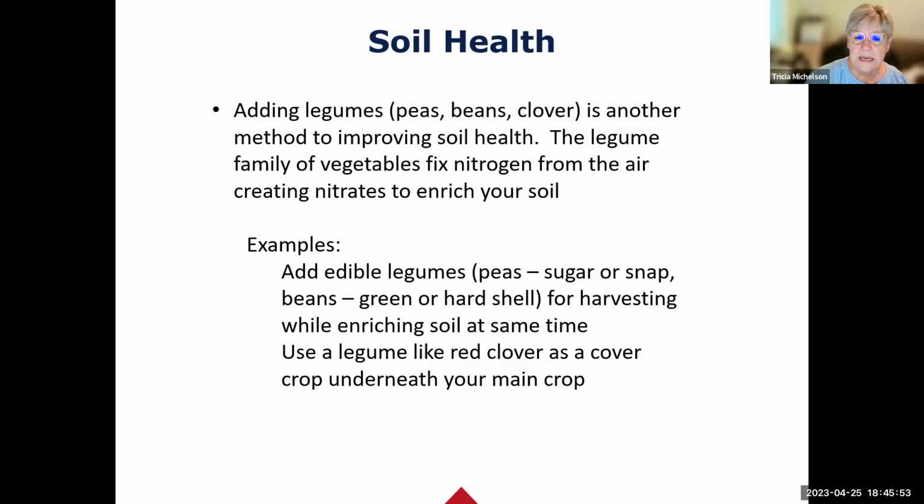So an example would be to add edible legumes like peas, it could be sugar or snap, beans, could be green or hard shell for harvesting, but then also they're enriching the soil while you're also being able to harvest. You can also use a legume, red clover is a great example, as a cover crop underneath your main crop. While your main crop is growing, it's enhancing your soil.